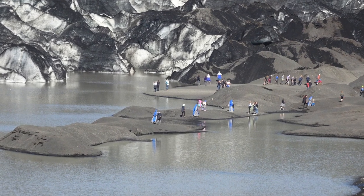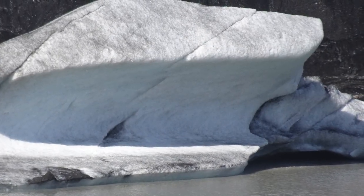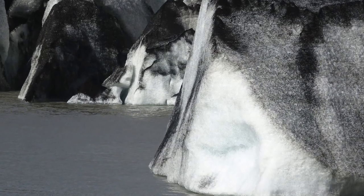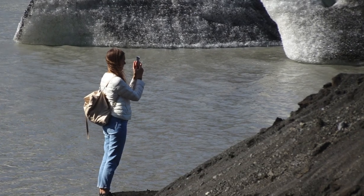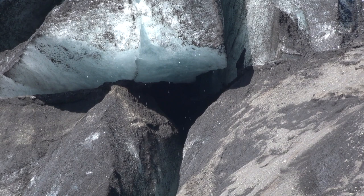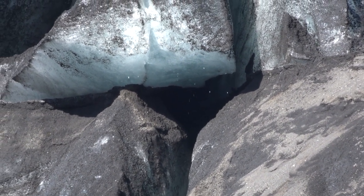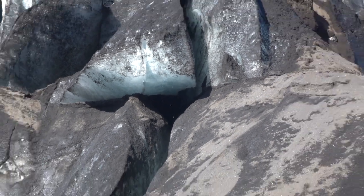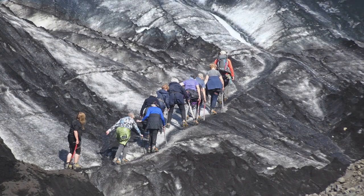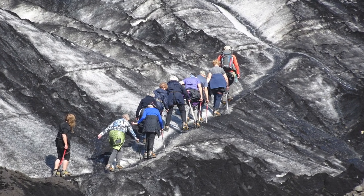The black parts that look like rock are actually ice, coated with dust and dark, wind-blown volcanic sand. You'll need a guide and special footwear if you want to walk on the slippery ice.